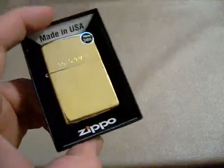But I just think that solid brass is really classy. I just think plain solid brass, very, very nice looking. And I wanted that one that said solid brass, as I mentioned.